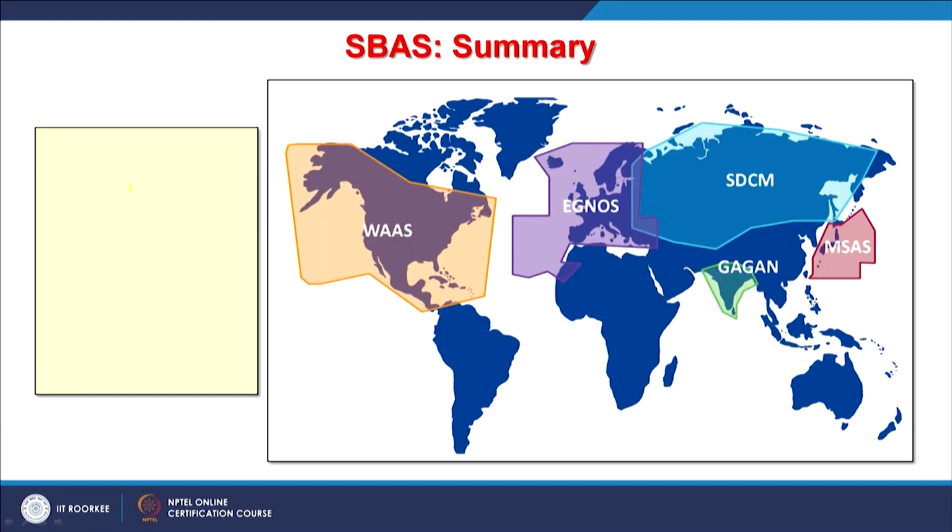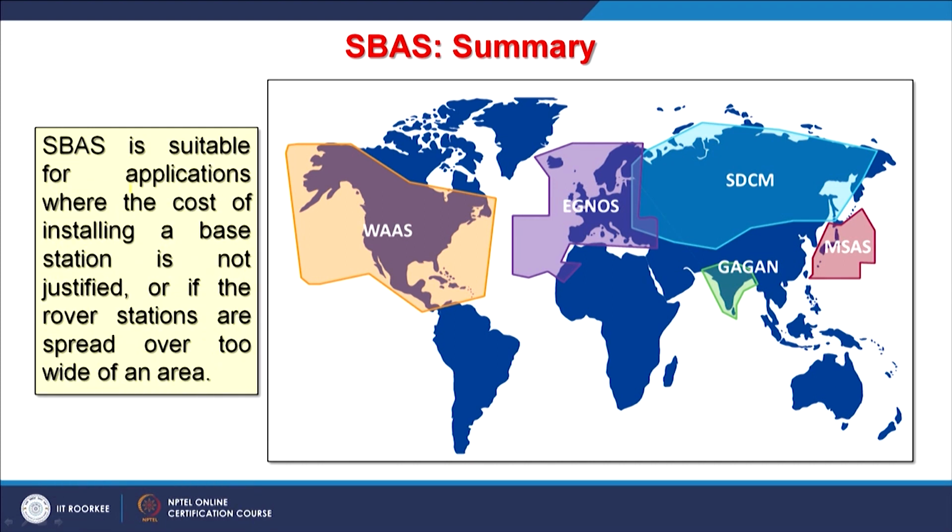But for specific purposes these can definitely be employed. So in summary, what we see is that different countries have their own SBAS, satellite based augmentation system. We first discussed the American one, which is WAAS, then we discussed the European one, that is EGNOS. We also discussed the Japanese one, that is MSAS. We also touched upon the GAGAN system, and then SDCM, which is a Russian system. China, as I have already mentioned, is not shown in this figure, but it is also going to bring one.